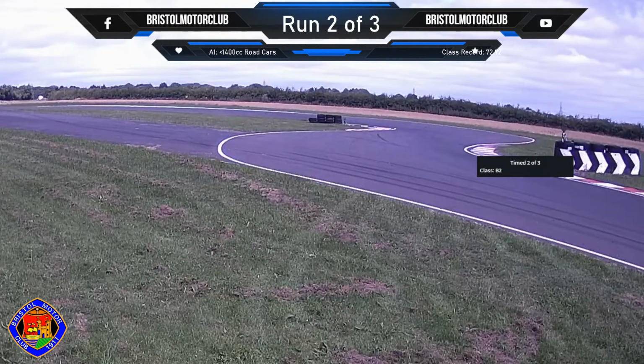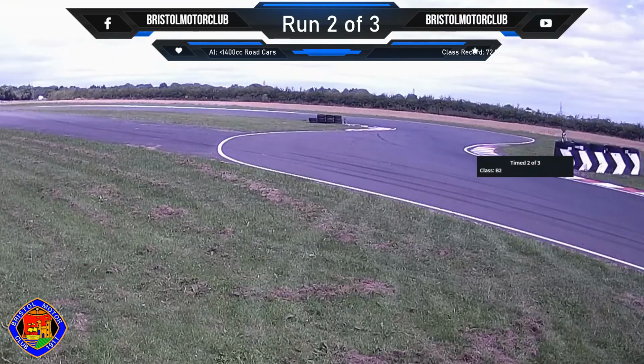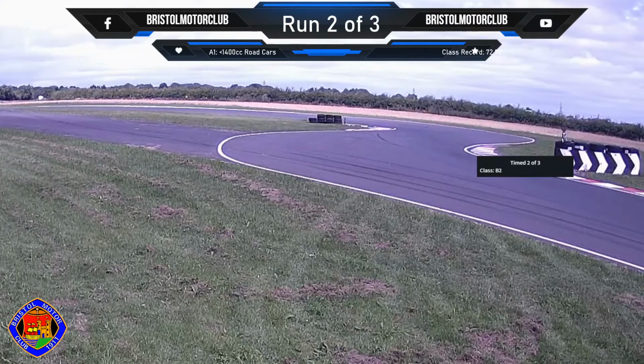Okay, so we've had a nice change in weather. It is now nice and sunny and warm, so we should be seeing some lap times improving, and we're getting the cars up to the start line now. I believe the first car is about to start, just getting ready after our lunch break.